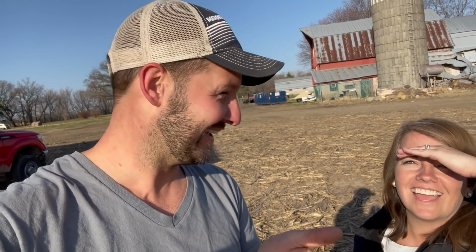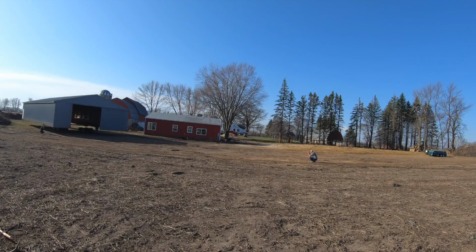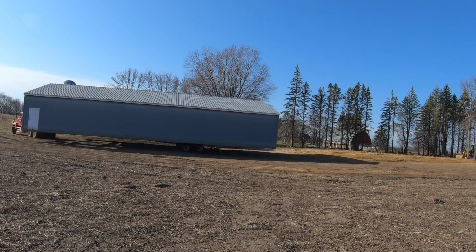Where the shed was located, one third of the length was concrete and the other two thirds was gravel. So, burnout pad. I don't know, it took about an hour to get pulled out into the field, flip the axles around, and then back up to the pad.